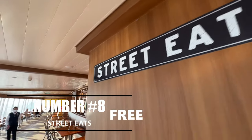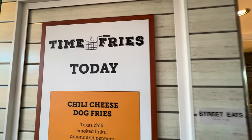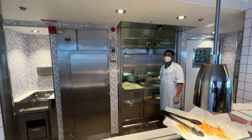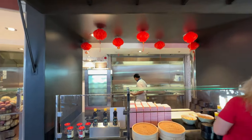All right, what about number 8? That's right, Street Eats. This was one of our most go-to places on the Mardi Gras, especially if we were hanging out by the pool. And quite honestly, it was one of the big surprises with the Mardi Gras, and we absolutely loved it.